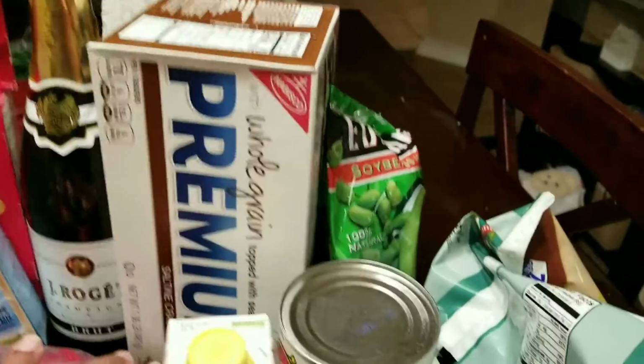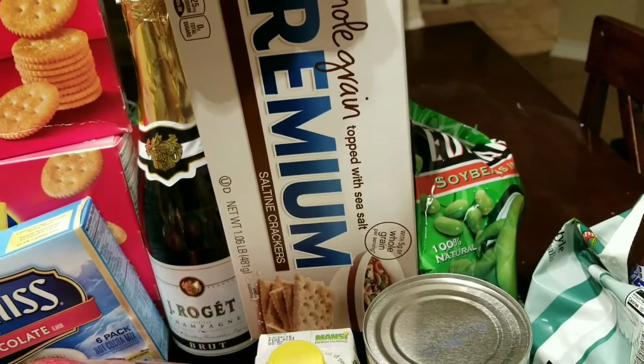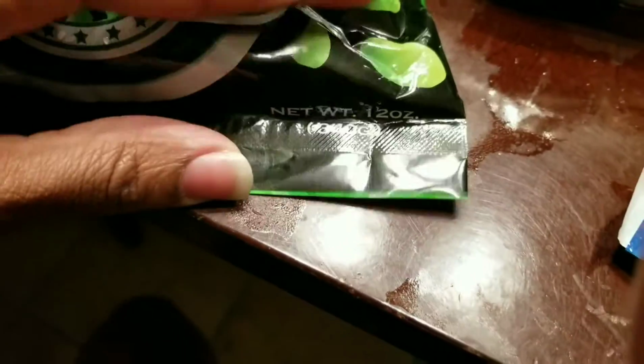Okay. We've got whole grain premium saltine crackers. You know, this whole box is 99 cents. A bag of frozen edamame. This is a really big bag, actually. This is 12 ounces for 99 cents.